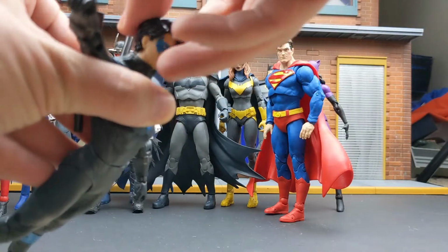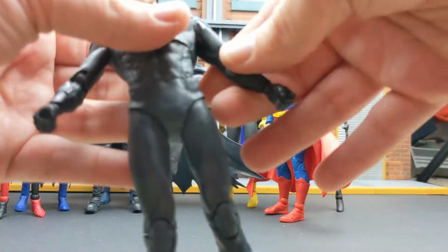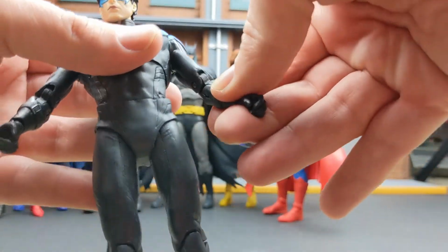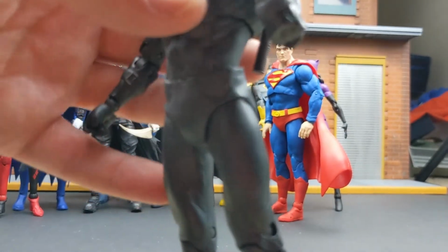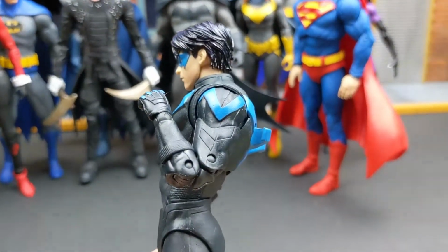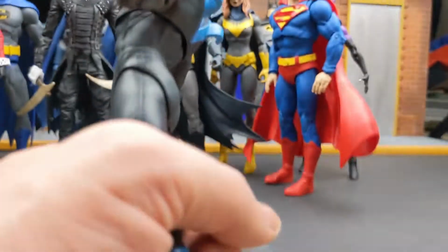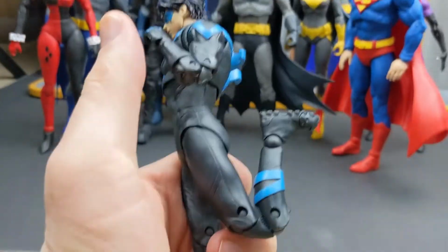So his head doesn't move too much. You have bicep swivel. This is as much as you can move. Here, I'm gonna take these out. As much as you can move a double elbow. Here's as much as you can move the double knee.